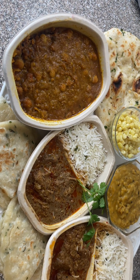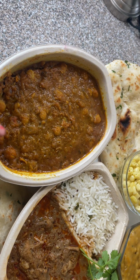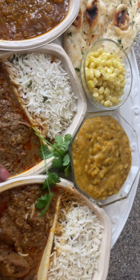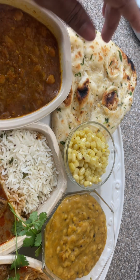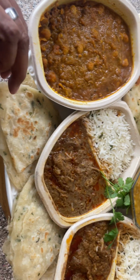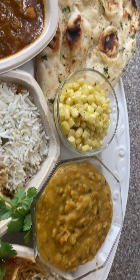Okay, so I'll zoom in for you guys. Look at that. That's the chickpeas right there, okay? And that's the curry lamb. I got 2 of those. Then I have the, oh sorry, that's the lentil soup and the corn. And then you have the naan bread, and I have the green onion pancake bread. See that? Don't that look good, you guys? Oh my God, I'm about to eat up. Ooh, it looks so delicious.